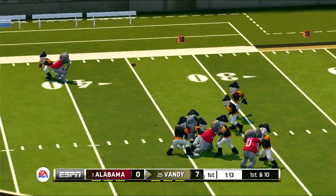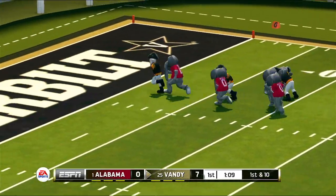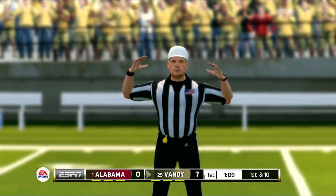Here comes the pressure. He heaves it deep. Finds his receiver who's all alone. Touchdown, Commodores. Hold everything, folks. There's a marker down. Let's get the call.